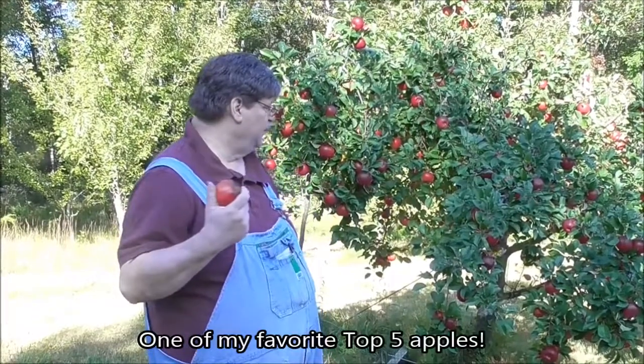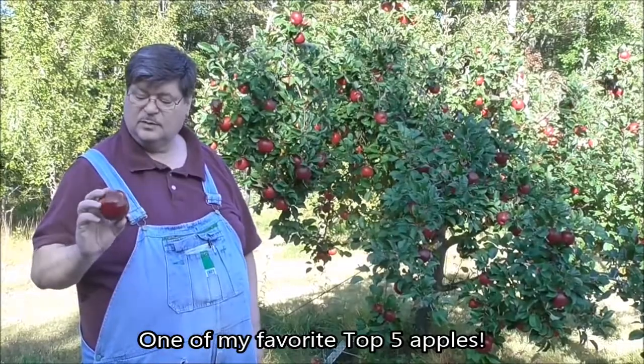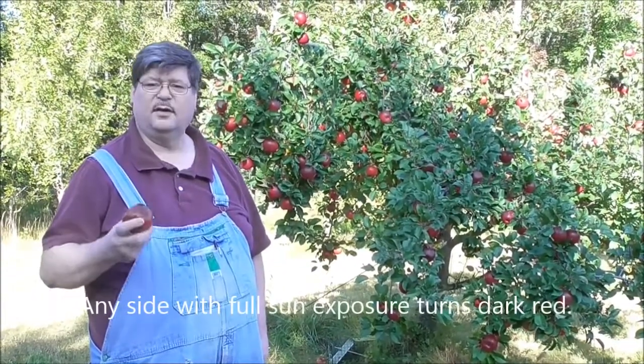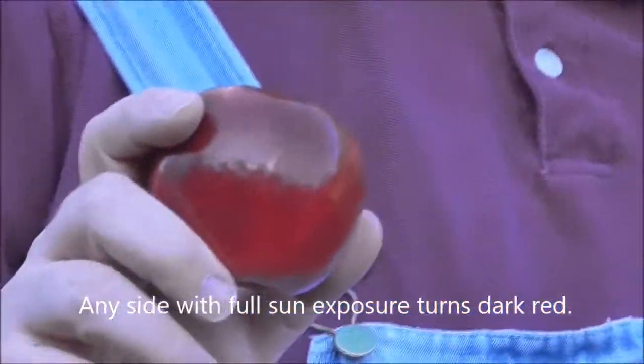It's a very nice apple, one of the early September apples. Juicy, really sweet, fairly crisp, and it just looks beautiful, as you can see. When they get dark red on at least one side, they'll be 100% covered in red, but they'll get dark red on one side. Can you zoom in on that, Stephen? Yep. Take a picture.